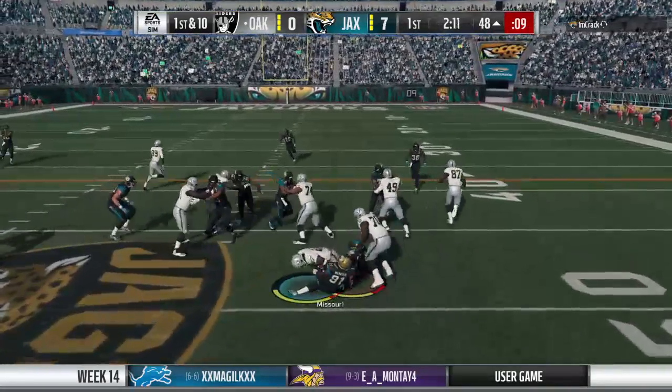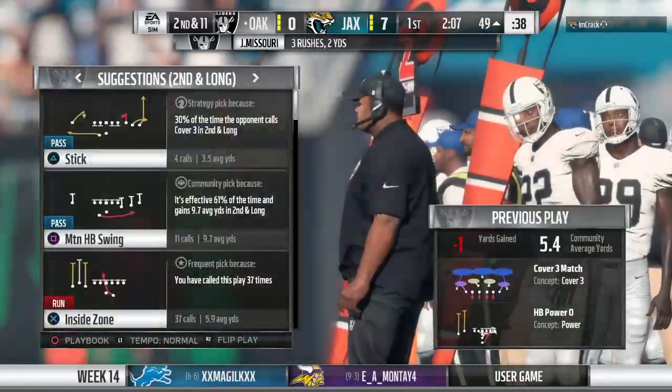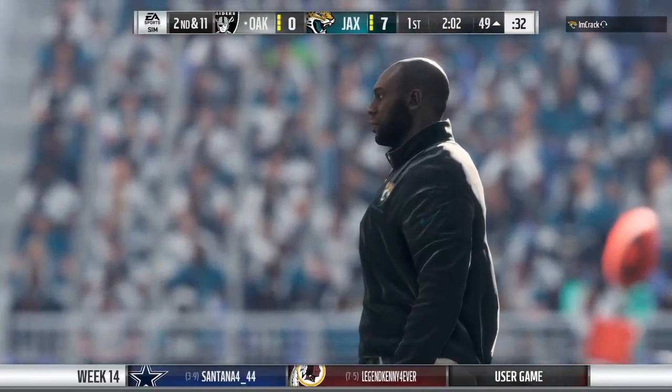Now a handoff here to his running back. And that play will go nowhere. Losing yardage back near midfield at the 49. That's going to go as a loss of a yard, and it'll be 2nd down.